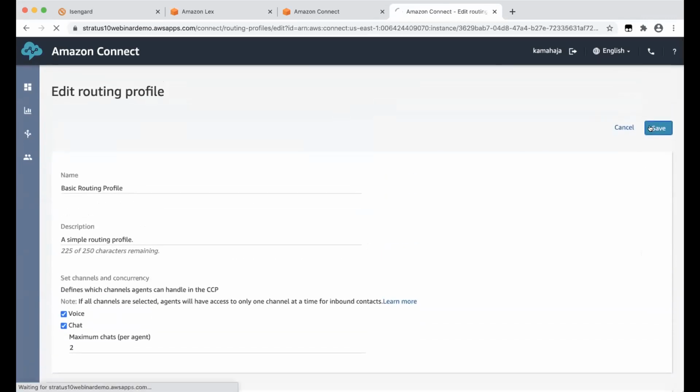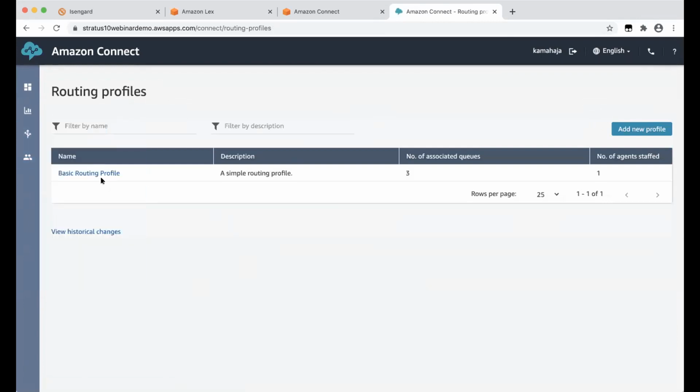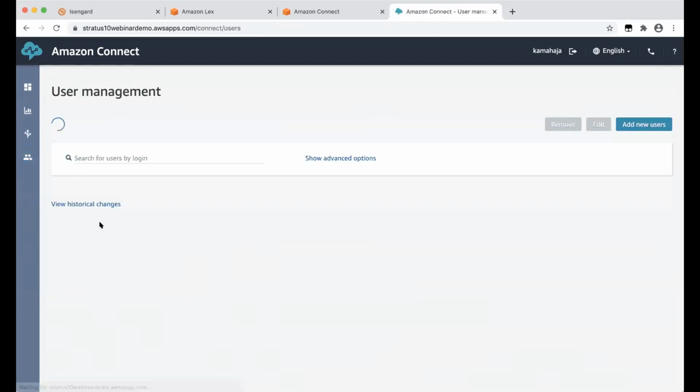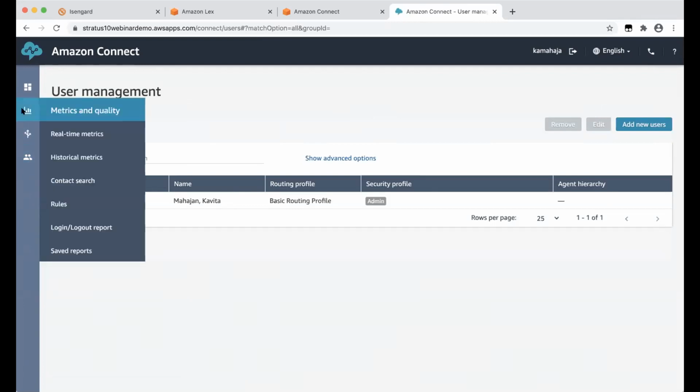We'll save this. Now this was because I added to the basic default queue. If you come under user management, you will see I already have that basic routing profile assigned to me. So I should be able to take the call if it were to come.